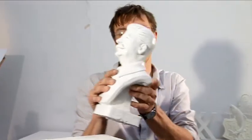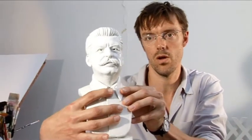Joseph Stalin, a bust of Joseph Stalin, of course, for the cover of Simon Sebag-Montefiore's remarkable biography of him. The main experience of making this was actually quite creepy. I had to have dozens of pictures of him on the walls of my studio and was staring for a good week, more perhaps, staring into the eyes of one of the world's most brutal and murderous dictators.